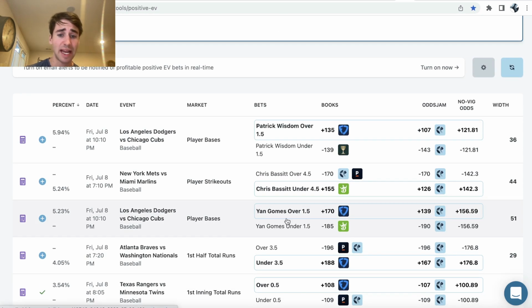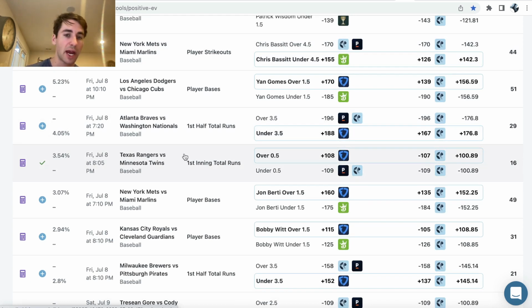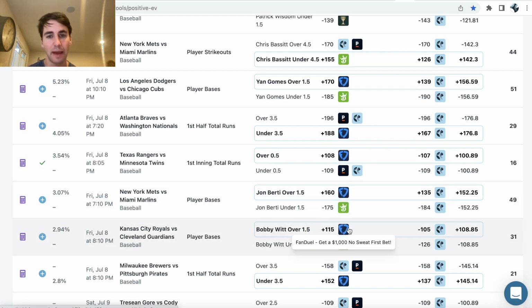And then the second one, from the same game, is going to be Braves Nats first half total under 3.5. I already bet this Rangers Twins one, so I'm going to skip that. And then I have John Berti over 1.5 bases in the Mets Marlins game. And then I have Witt over 1.5 bases.